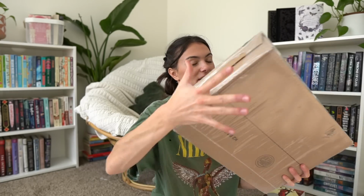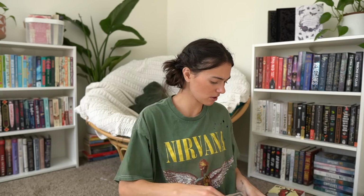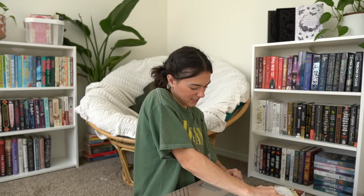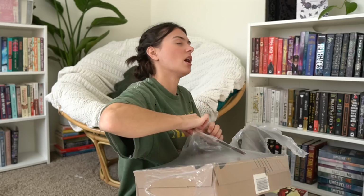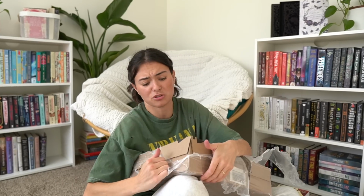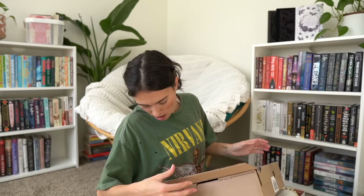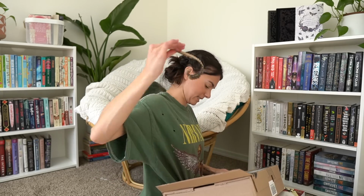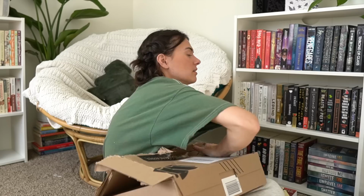Okay, now getting into the last box. This is my bigger box. I think this one has 8 books in it, if I remember correctly. Ugh. Except they put this plastic packaging over it for some reason. Oh my gosh, this is some strong plastic. Oh, I feel like it's Christmas already. Oh, this one has flaps. These boxes are very poorly made. Okay, box is open.